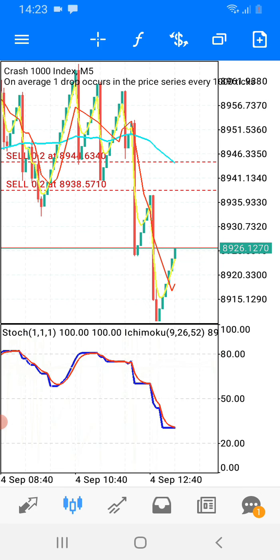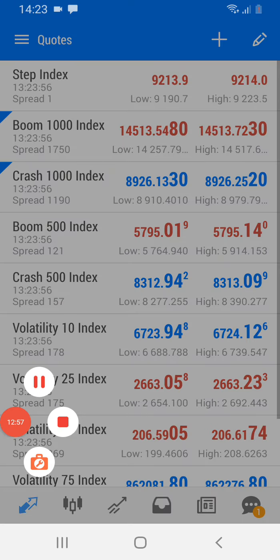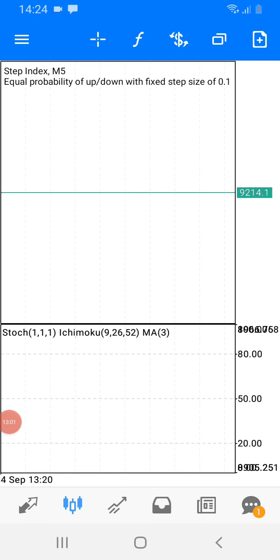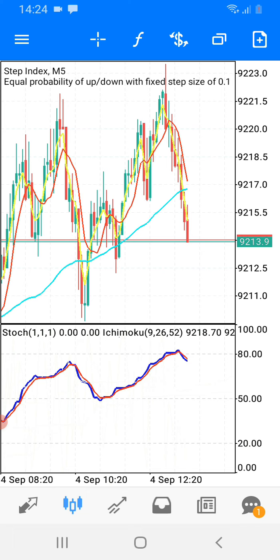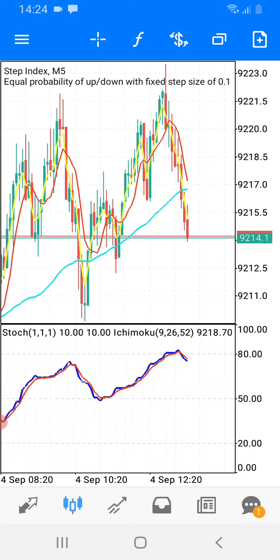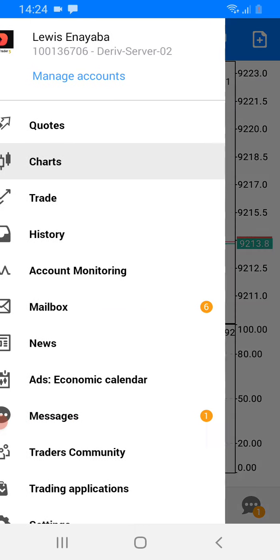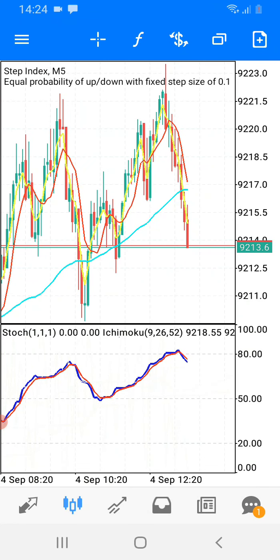So that's how to trade, guys. Let's check out what I was talking about for Step Index. Let's wait. Okay, it's still trying to join. But guys, this is live trading right now on a live account, as you can see. I'm trying to show you the strategy right now.